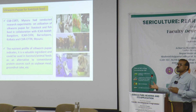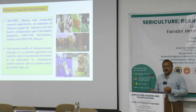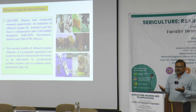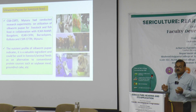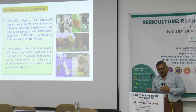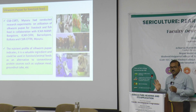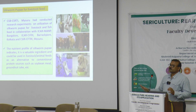Now we know the process to recover the pupa. Now what to do, we will see. Mainly pupa we can use for livestock feed. So our CSRTI Mysuru collaborated with some other national institutes like NIANP, the National Institute of Animal Nutrition and Physiology, the institute in Bangalore, and also the Indian Council of Agricultural Research, Central Inland Fisheries Research Institute in Calcutta, and we also collaborated with the Central Food Technology Research Institute in Mysuru.